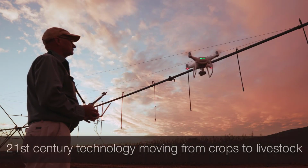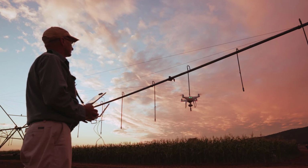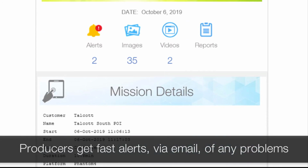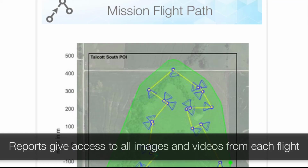Crop farming has used remote technology for years. Livestock producers deserve access to critical data using the latest sensing technology to help save labor and equipment expenses. Management decisions made quickly when waters are empty, a cow can't have a calf, or an animal is sick can be the difference between profit and loss.